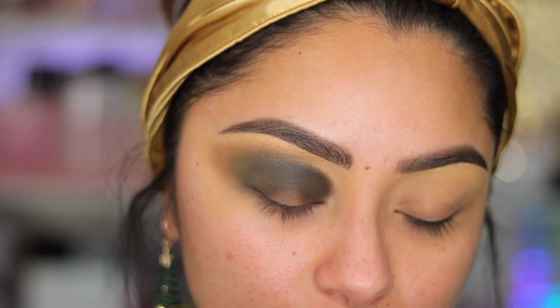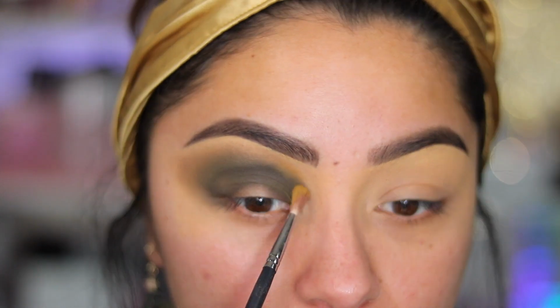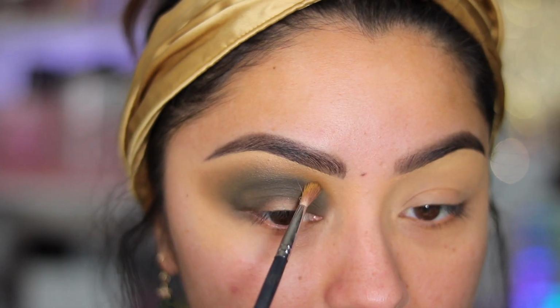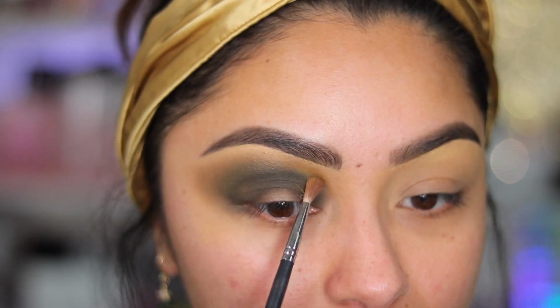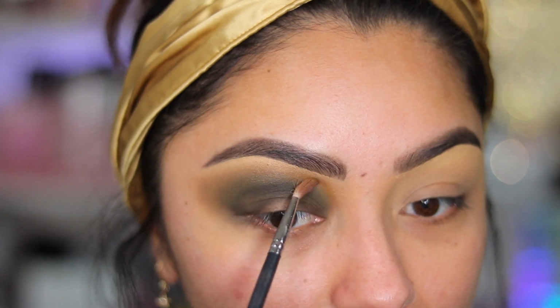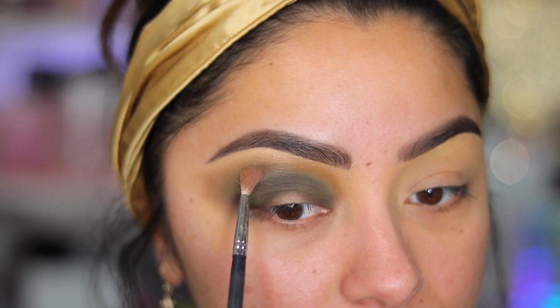I'm going to take this mustardy yellow color called Desire, and I'm using a small blending brush and just applying it to the top inner corner of the eye, as you guys are seeing here. This brush just makes it really easy to get in there and blend that inner corner. This brush here is called the Morphe M562 brush. This is definitely a must-have if you do like doing more detailed blending.